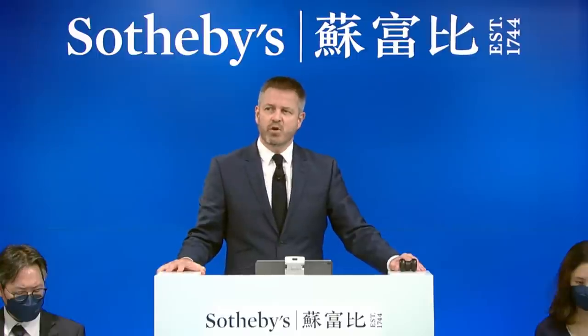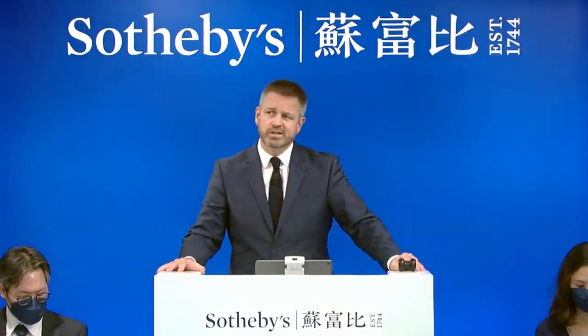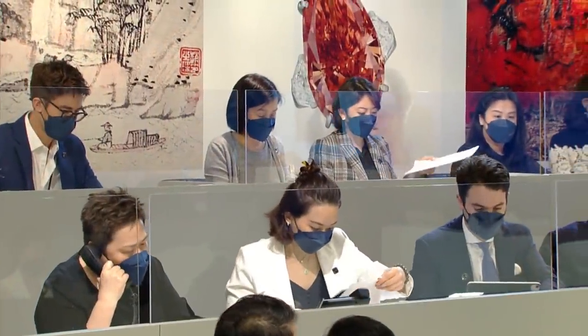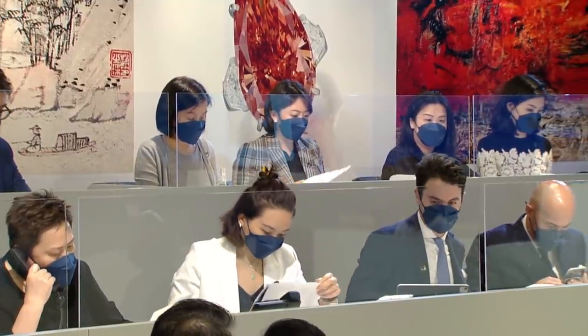Please note that there is an overhead premium payable on each lot, which will be 1% of the hammer price of successful bids. The contract between the buyer and the seller is concluded on the striking of the auctioneer's hammer, and payment of the purchase price and any buyer's expenses is due immediately in Hong Kong dollars on the conclusion of the auction. We will be accepting online bids for our premium lots this evening from approved bidders.